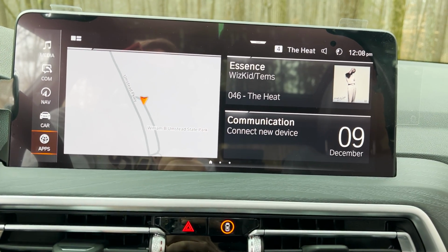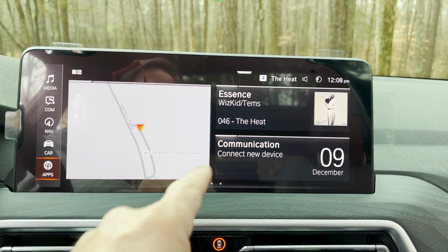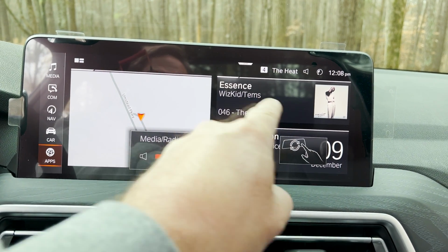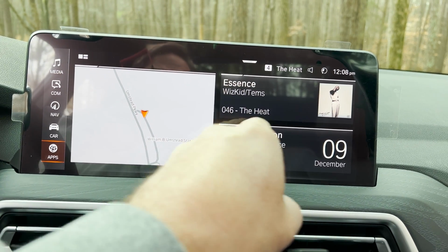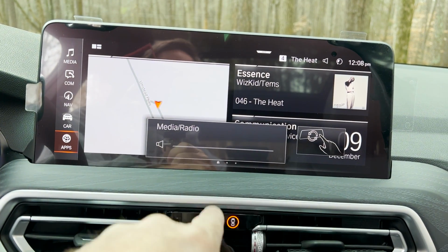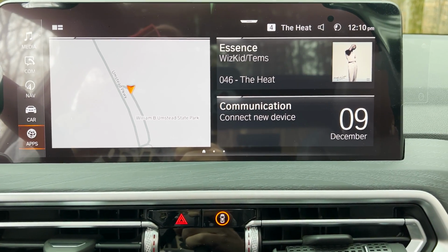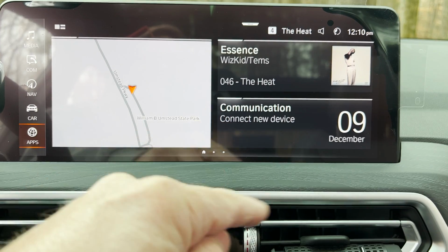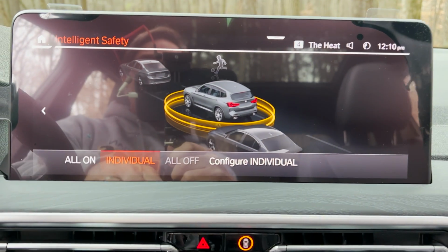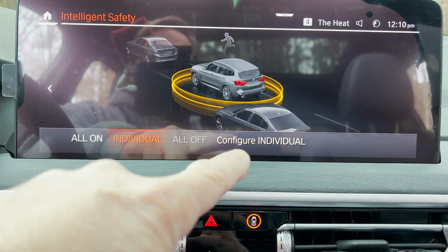Now, what do I think is really cool? Watch this. We got the sound up, but if I just want to raise the sound myself, I just got to get it right here. See that? Gesture. Yeah, I definitely need to work on my technique with the gesture controls, but it's circular on, higher and lower. And then if I push this button here, this opens up a whole new set of windows for safety features. So I can configure it based on how I want my safety features set up.